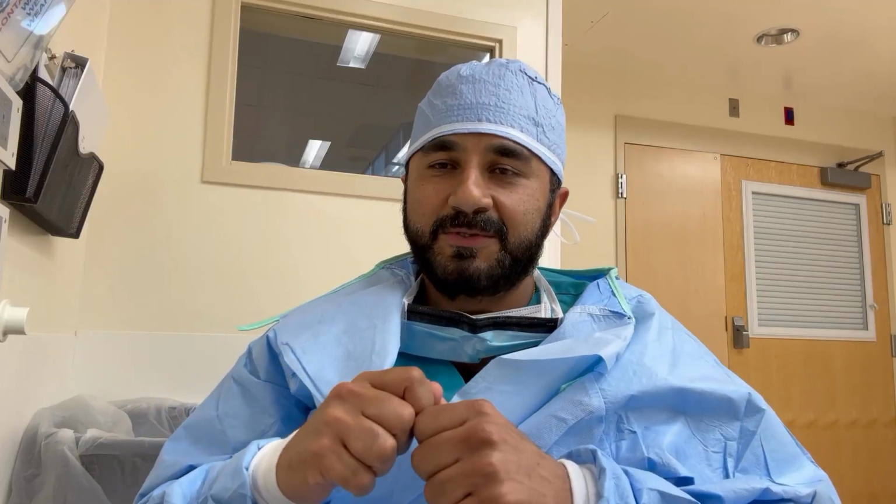Once the timeout is completed and no concern was mentioned, at this point the doctor can be handed the blade, and then they can proceed with the surgery. Otherwise, everybody is held off. So timeout is very, very important.